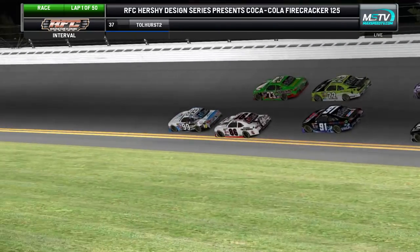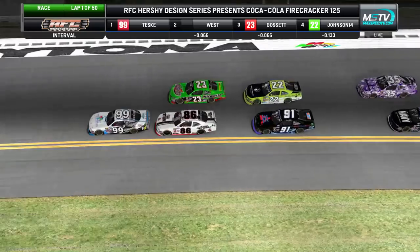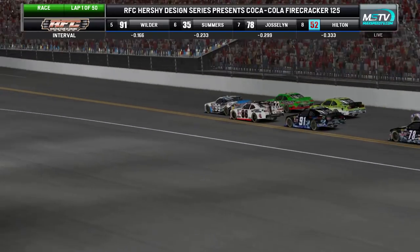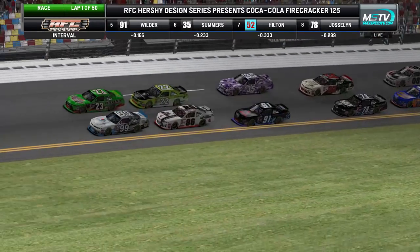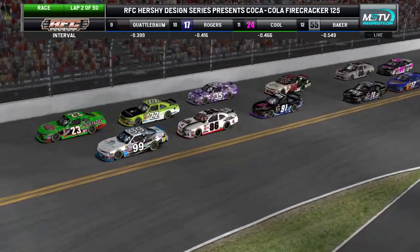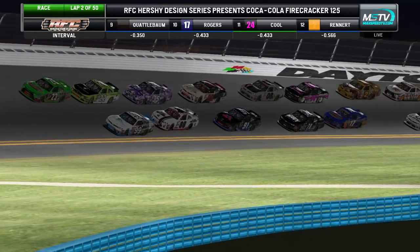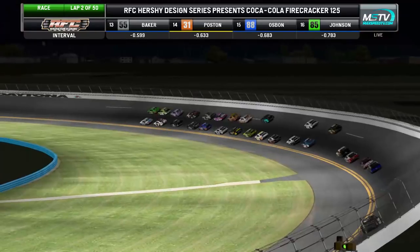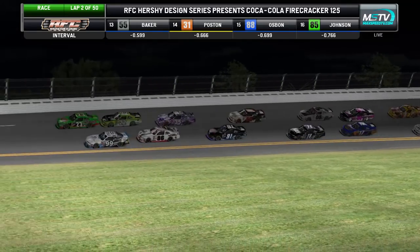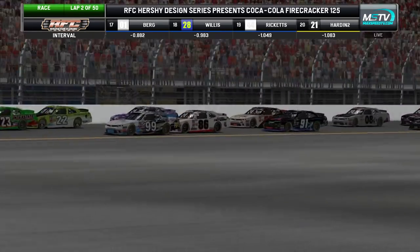Down into turn 3 they go. Field getting up to full song now. It takes well into a full lap to get these cars up to full speed. They're not quite there yet. Field looking good as they work their way through 1 and 2. The first lap was led by Tommy Gossett in the 23 machine. Down this long back straightaway they go.